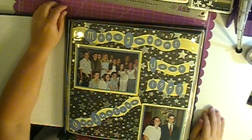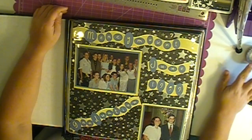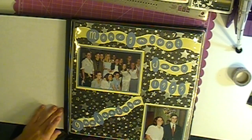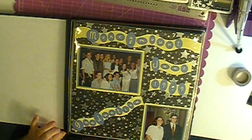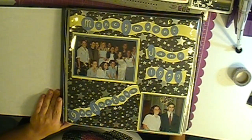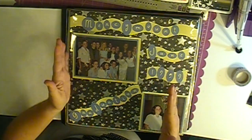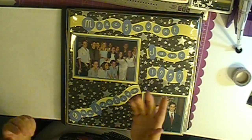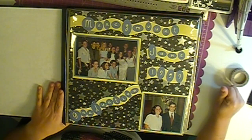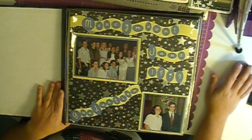I have been scrapbooking since September of 1998. I was in 8th grade and I had major knee surgery, so I needed something to keep me busy, and I always loved to take pictures. My mom and my godmother bought me a whole bunch of scrapbooking stuff, and it was an 8.5 by 11 wire bound scrapbook that I started with, and I went whole hog on it. I cannot for the life of me find that very first album.